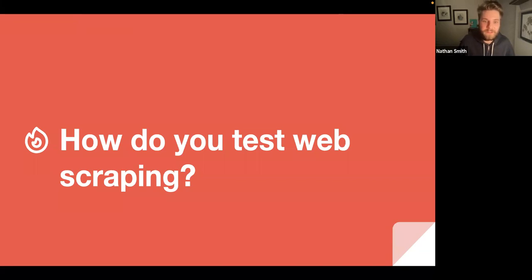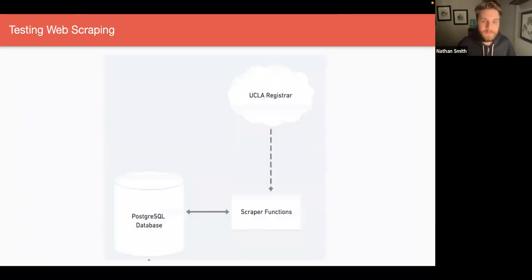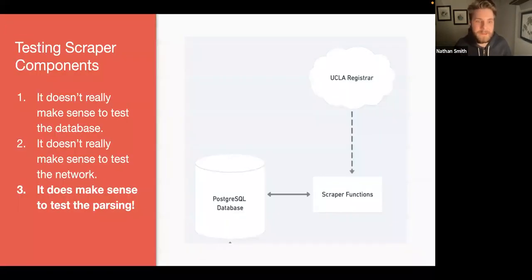But how do we actually test our web scraping? When we're getting data from the registrar and saving it to the database, how do we test those? Going back to our diagram, there are three different parts to web scraping. There's the registrar, the website we're scraping from. There's the actual code, the scraping and the parsing. And then there's where we store that data in our database.